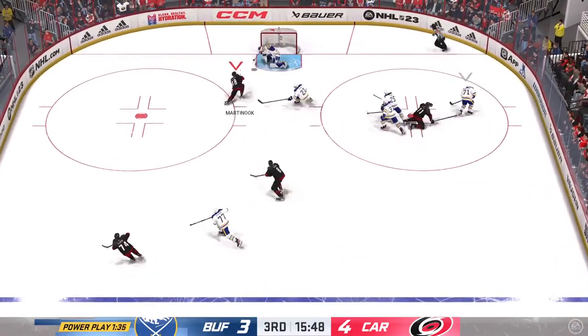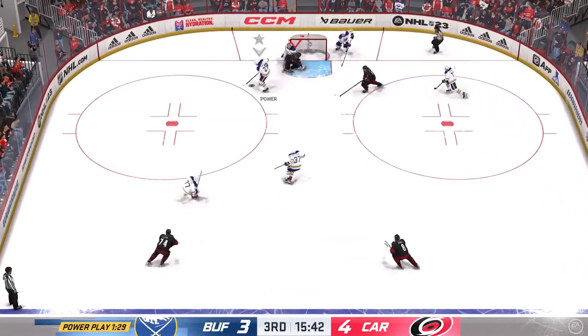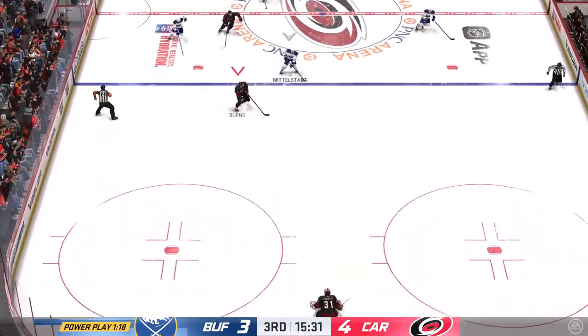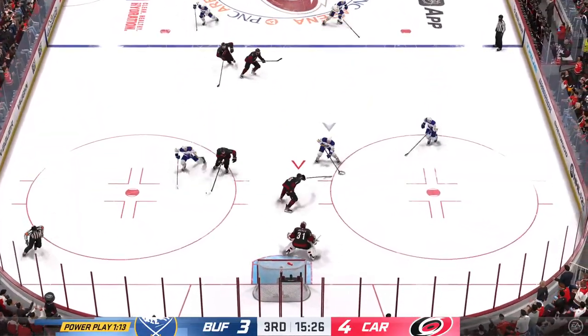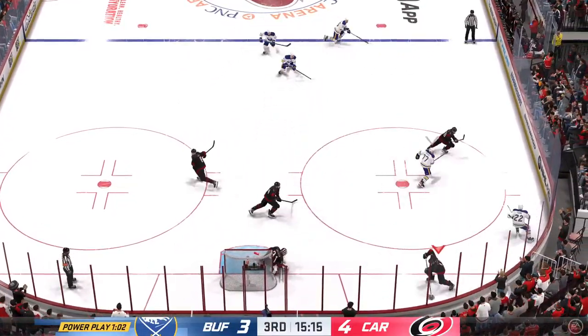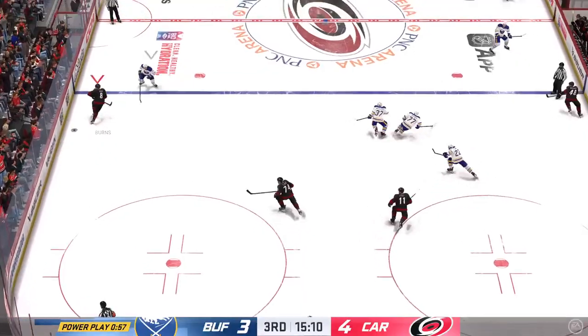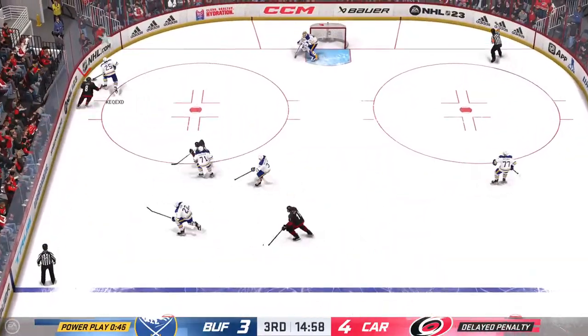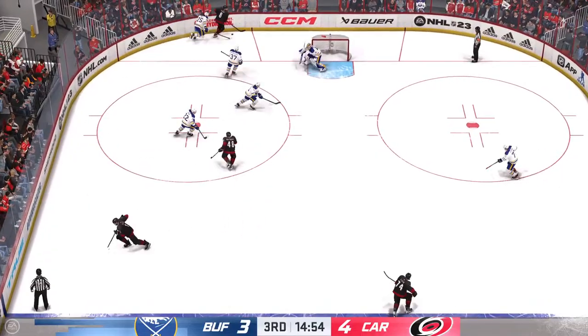Carolina's on the attack. And a huge stop by the goaltender at point blank range. Good on these high-danger chances. And here's another one right from the slot. But he's trapped that puck to keep it in front of him and make the save. Oh, look at that. Here we go. We got a penalty coming up right here. Buffalo's got a hold of the puck now.